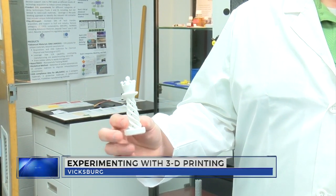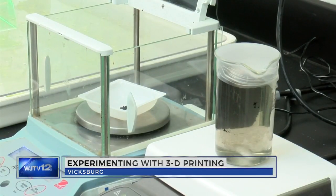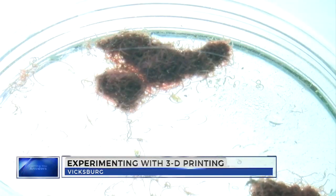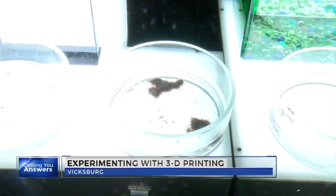One way the team has discovered the materials are safe to use is through toxicity testing on zebrafish and different types of worms. The discovery allows engineers to focus more on application instead of safety.